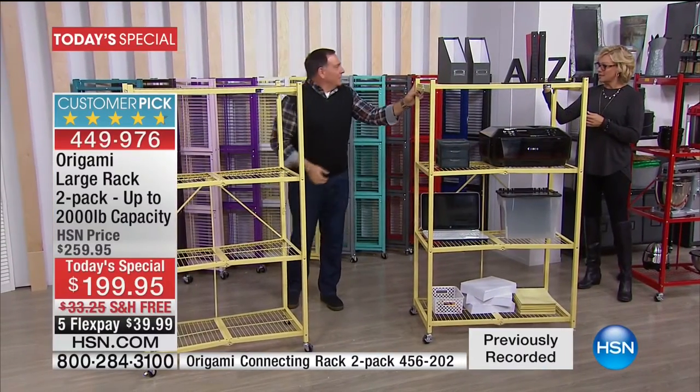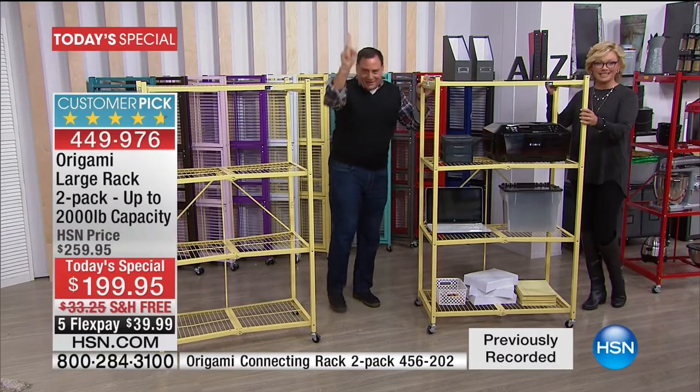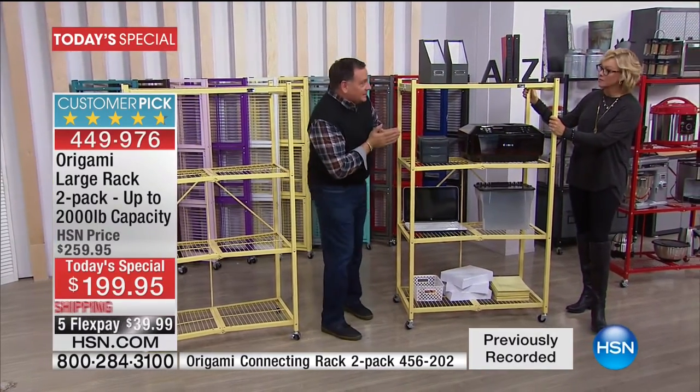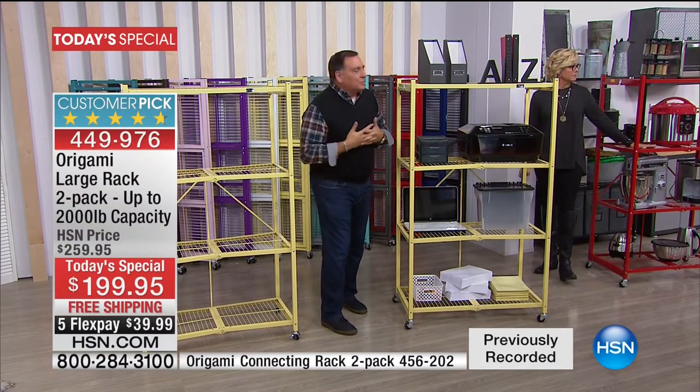They come in two separate boxes, I assume? They do. No, one box. One box? One box. Excellent. So you're going to get them both at the same time, which is a nice thing. And again, the assembly on these is nil. There's nothing that you have to do to put these together.